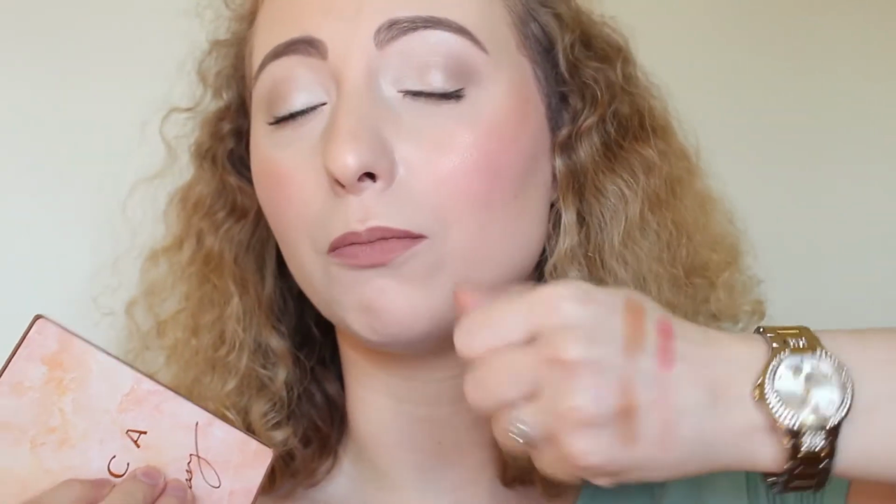I think it ended up looking really nice on my face, and like I said, I used a light hand, so obviously if you're packing on a little bit more, you run the risk of having a stripe of highlight on your face. But I am really pleased with this. I think for $54, it was money very well spent. The quality of these powders are all beautiful.